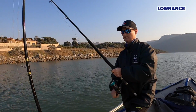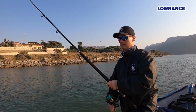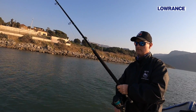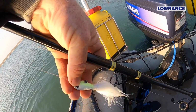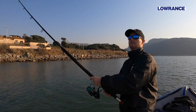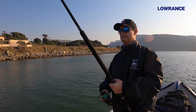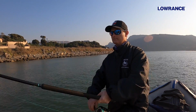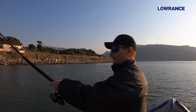You see the action of how Byron's working that bucktail jig. He's got a 2 ounce bucktail jig on at the moment in his favorite color, a glow back with a white underside, white belly. Bucktails are a really underrated lure to work. You can see the guys working them all off the bricks here at the moment, and you can work them for all sorts of species. The key thing is the lighter the bucktail, the better the action.